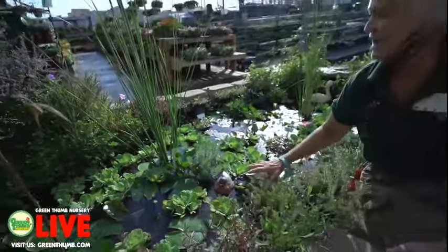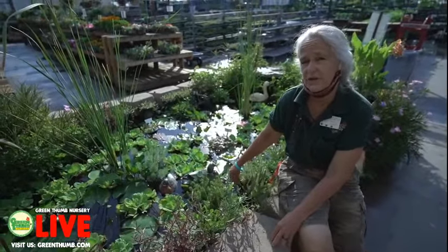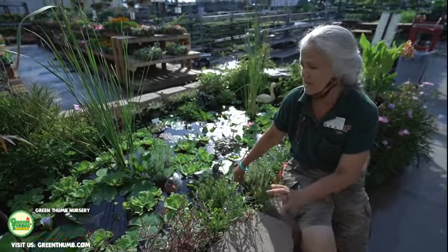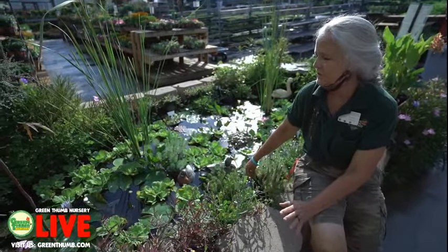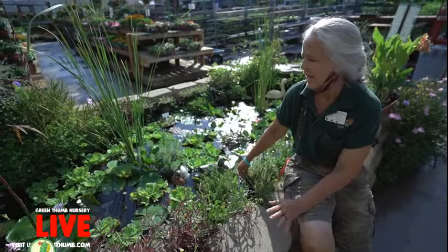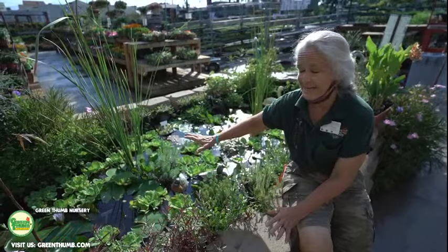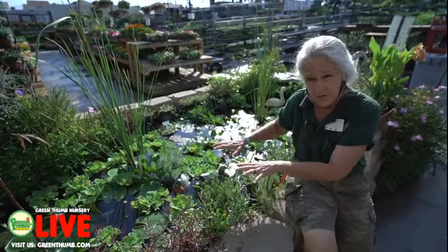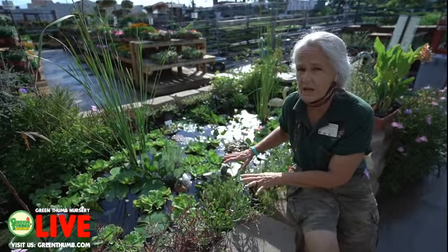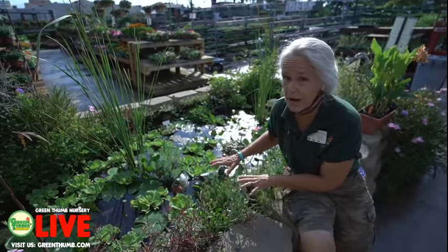There's no green. And as you can see, I have 60 to 70% of the surface area covered with plant material. And that's kind of our goal. If you can get that, usually you're not going to have a problem with algae. Algae grows because the nutrient is there and there's not anything blocking the sun to penetrate the water. If there's no sun, there's no algae. If there's no excessive nutrient, there's no algae.